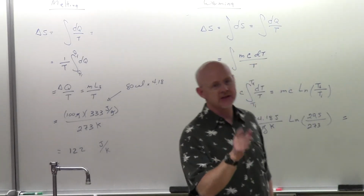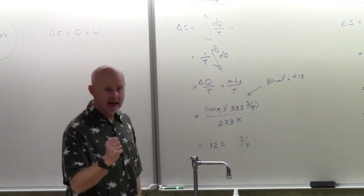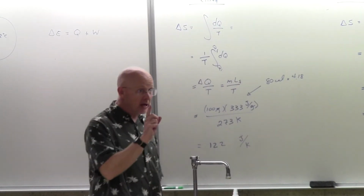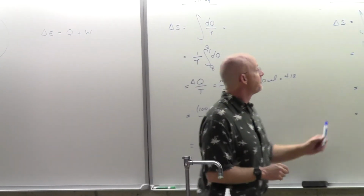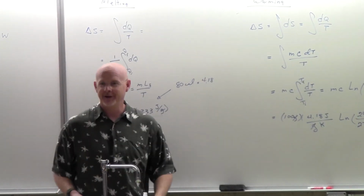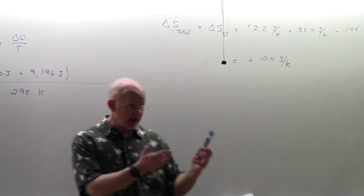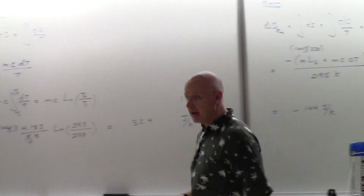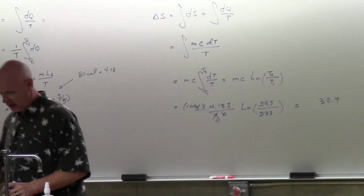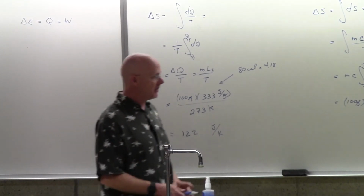And that's what the second law of thermodynamics is. What can and cannot happen. What will not happen is that my ice will get colder and the room will get warmer. If we calculated that, we would see that that requires a change of entropy that is a negative number. And so that is unlikely to happen, highly unlikely to happen.